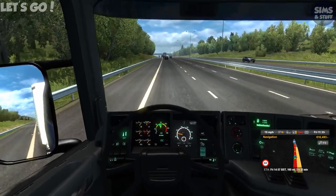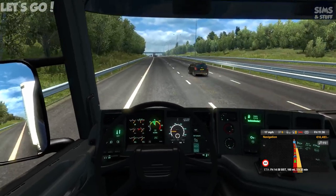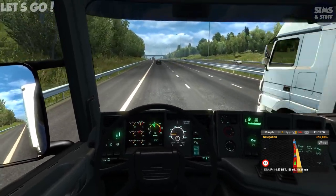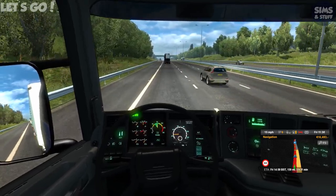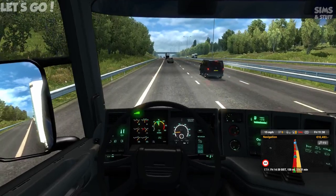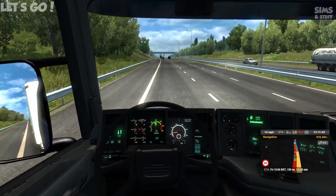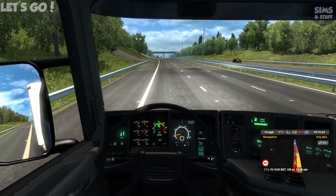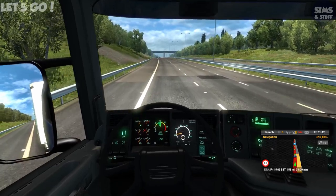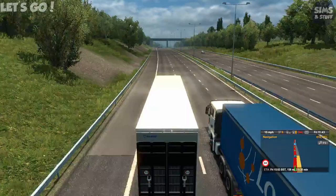Gear up on the motorway. I better put my hazards on. Fifth gear, up a hill.